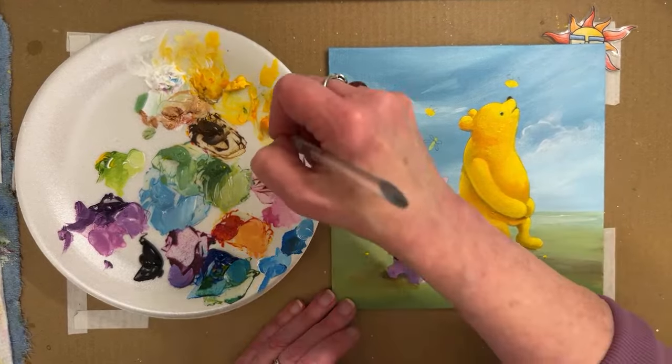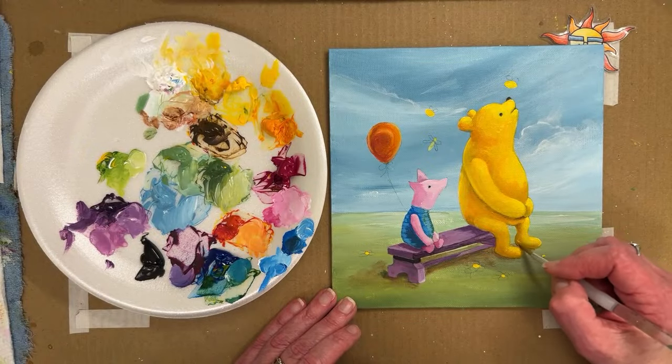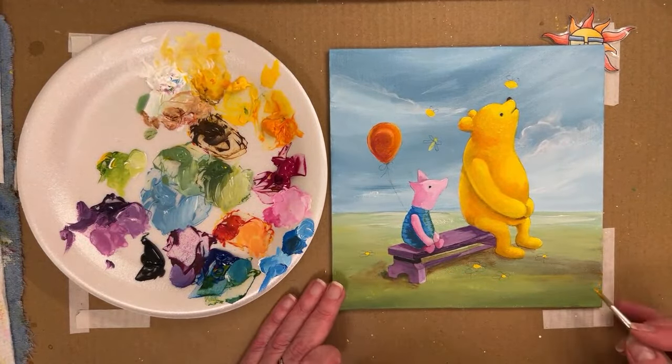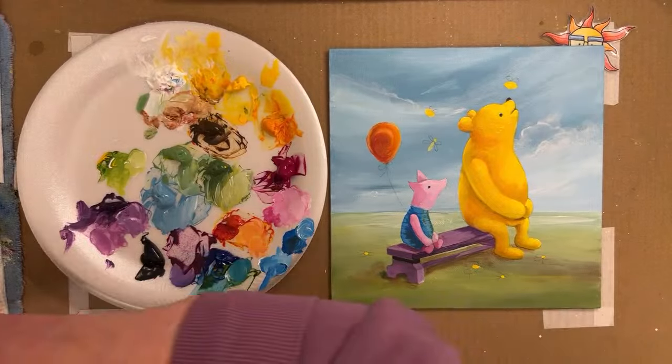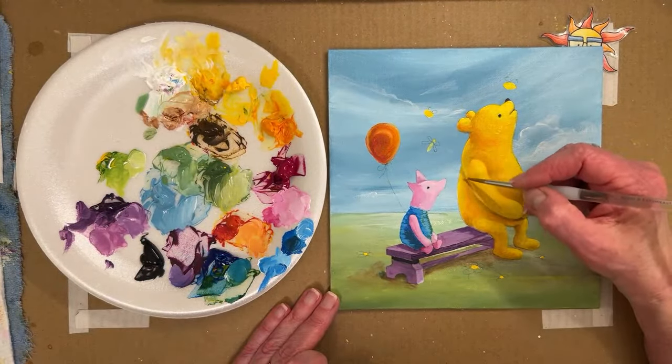I'm not really making it dark in value, but I think I like glazing with the orange. Emily will have to let me know in a minute when she looks at the live. I think he's a little cheerier. Yeah, for sure.